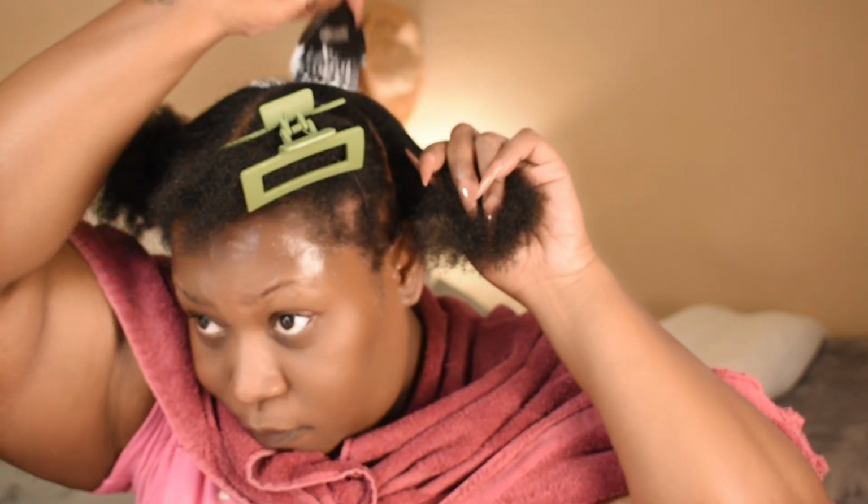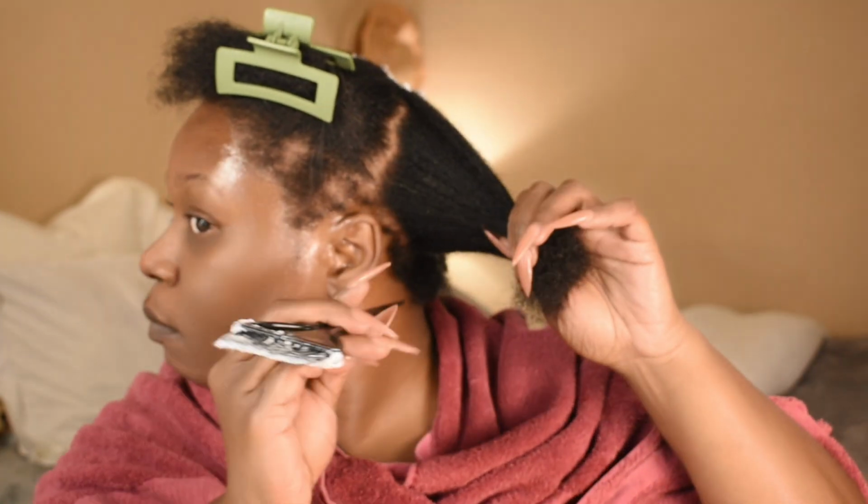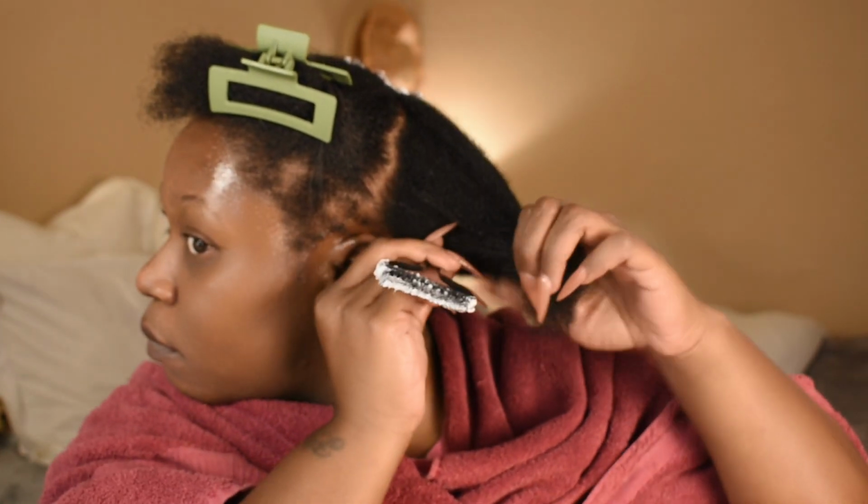You're going to see the technique that I'm showing you is what I call a new growth technique. So this is the technique that I typically use when my hair is already relaxed.